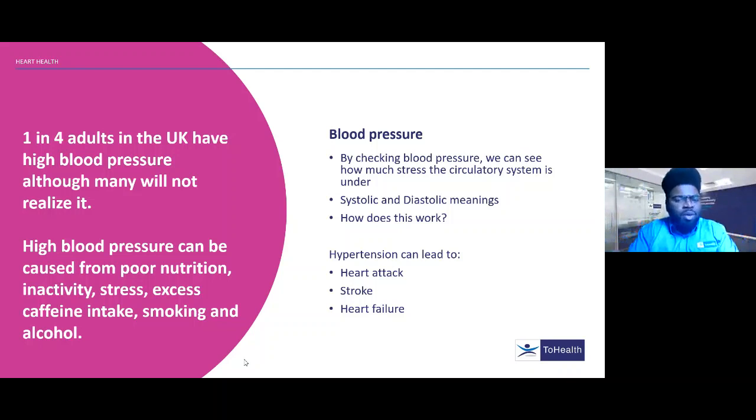Above that, especially if we're going to 160/100, we're in the hypertension category, and we really need to go and book an appointment with the GP. Okay, so hypertension, high blood pressure, can lead to heart attack, stroke, and heart failure. So just a little bit more about this.